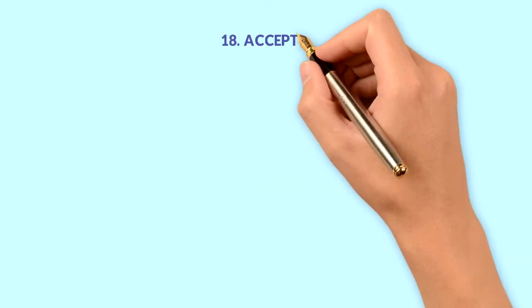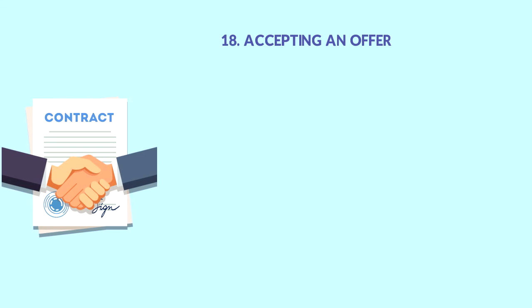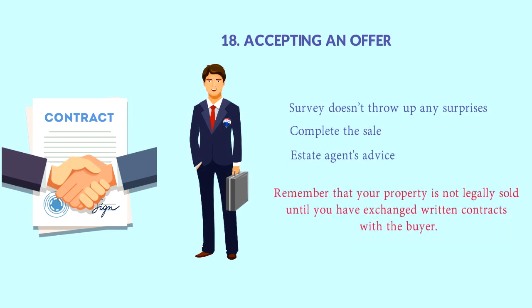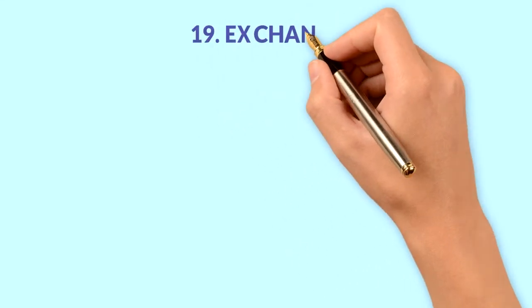If you do accept an offer, it is usually subject to contract, which means as long as the survey doesn't throw up any surprises, the buyer will most likely complete the sale. Ask for your estate agent's advice too. Remember that your property is not legally sold until you have exchanged written contracts with the buyer. Exchanging contracts is a key milestone.